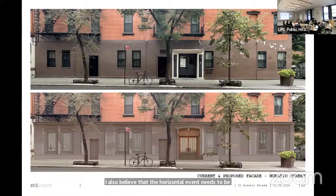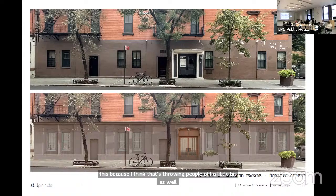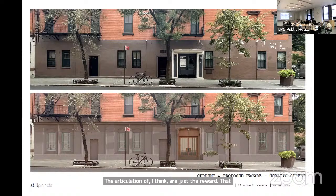This rendering on this screen looks a lot grayer than what brownstone looks like. I know renderings are renderings, but the brownstone effect with brick is a common use of facade in the city, in a lot of buildings. I do wish it were more of a brownstone, because I think that's throwing people off a little bit as well. The articulation of the door entries, I think, is just a little odd. They seem a bit arbitrary. I agree with that comment.